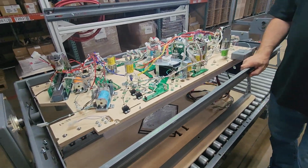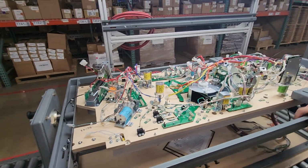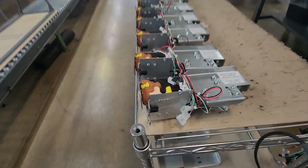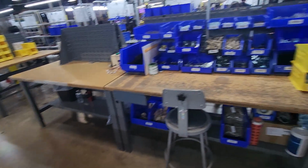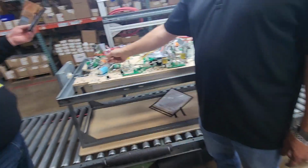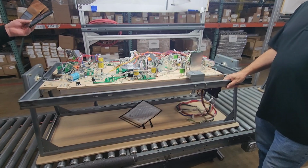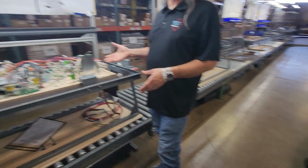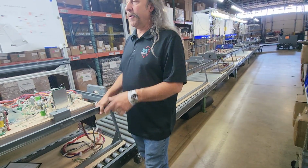So this is one of our solder stations. We solder the switch harness and the coil harness, and that's mostly for reliability reasons. The solder connection's a lot stronger, especially in areas like the flipper where there's a lot of vibration. We use the solder because it's a lot stronger connection and lasts longer across the life of the game. The lamp stuff is all done with connectors now. It's either an RJ45 or a Molex connector, but switches and lamps are still soldered.